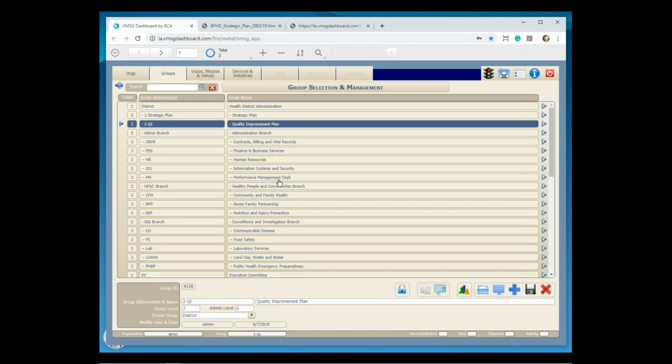So I guess this does bring me to one of those questions. Does the copy feature work between services and initiatives? So for example, we have a pretty robust workforce development team plan right now. And if we decide that we're actually going to use that as our workforce development plan, how do I get it from one group into another group without having to retype every component?